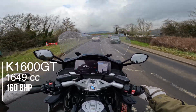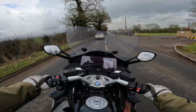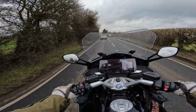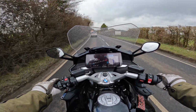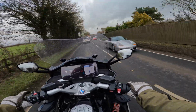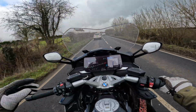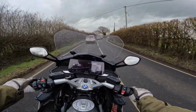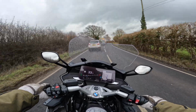1649cc, pumping out 160 brake horsepower, but more impressively this has 180 newton meters of torque. But I always see the difference between horsepower and torque. The higher the horsepower, the quicker it goes, the quicker it gets you there. The higher the torque, the more fun it is getting you there. It's going to be that low in the rev range grunt that's really going to pull you through to that top speed.